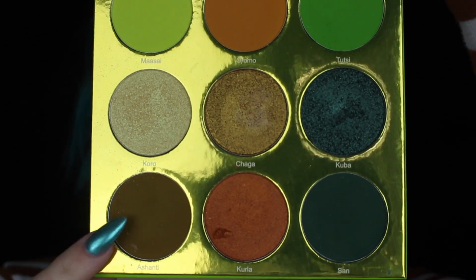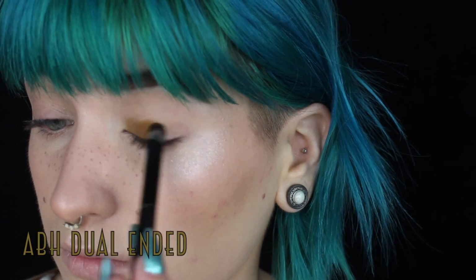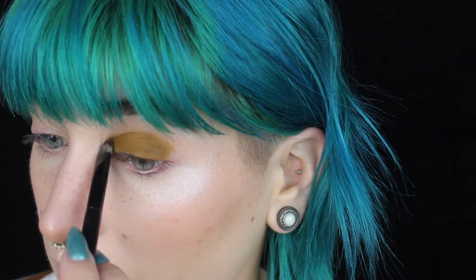Alrighty, going in first with Ashanti. I'm just simply packing this all over the lid, really nothing too wild and crazy at this moment. I'm just packing it all over the lid, and then I'm going to begin to lightly blend it through the crease and also buff it under the lower lash line. But I'm just taking my time, dipping in as many times as I need to build up this shade the way I want it to.